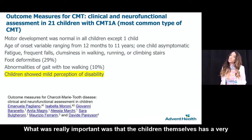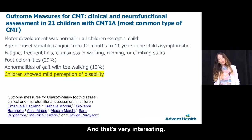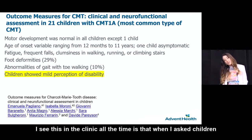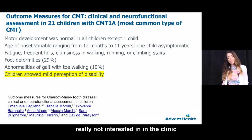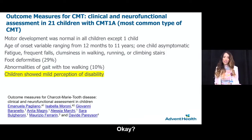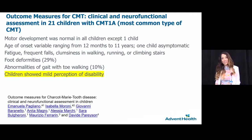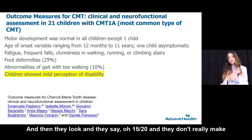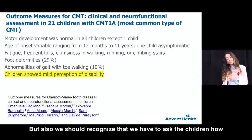What was really important was that children themselves had a very mild perception of their disability. I see this in the clinic all the time. When I ask children who are typically playing on their iPhone or iPad, and they're really not interested in the clinic visit, are you doing okay? Yeah, they're doing fine. And then I suddenly ask them, how many times do you fall in a day? And then they look up and they say, oh, 15, 20, and they don't really make much of it. So they don't really notice that they have much disability. And that's a good thing for parents, but we should also recognize that we have to ask the children how they're doing.